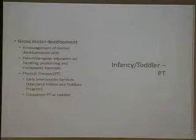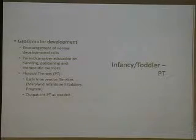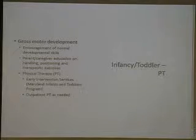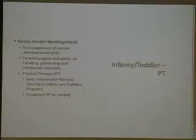So from a PT perspective, when we're looking at an infant or a toddler, again, we want to encourage the normal development of skills. And we know that there's going to be a delay for these children, but we want to promote as much normal movement as we can. So in this infant and toddler stage, there's going to be a huge emphasis on the parent and caregiver education in terms of understanding the level of the lesion that their child has and what muscle groups are going to be affected by that, and how their handling and positioning of their child can have such a big impact on the development.